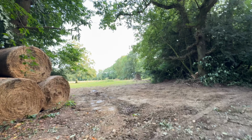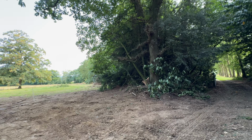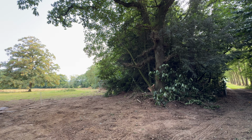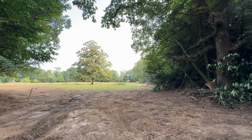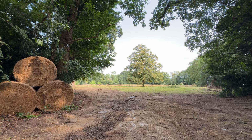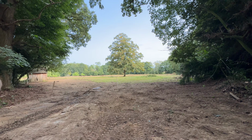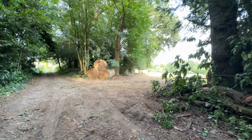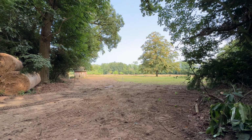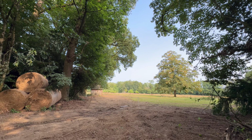So this has been cleared even more today, which is wonderful. All this terrible brush and a couple self-seeded trees had to be removed. And the space is probably triple the size now, which is amazing. So we can get ready to fill all this in, get it compacted, and then we can gravel. It leaves a nice big space for the big tractors to get through. And it just brightens the whole area up, which is amazing. So less mud.